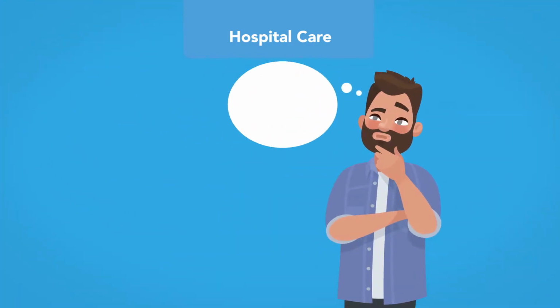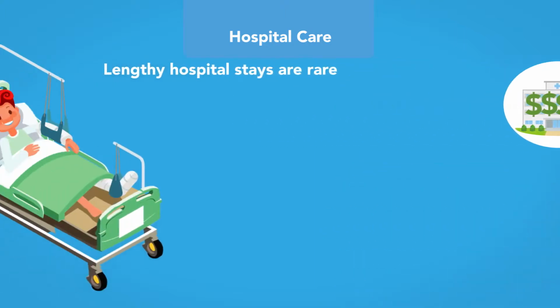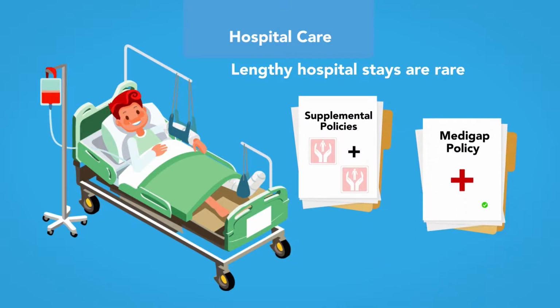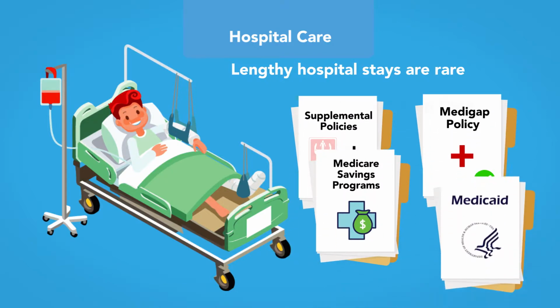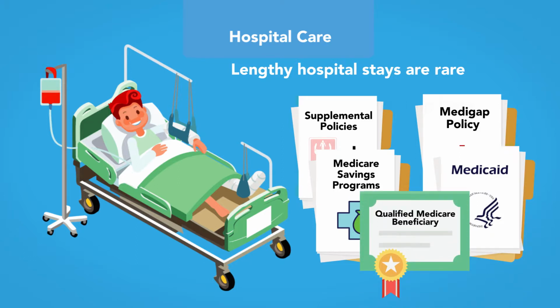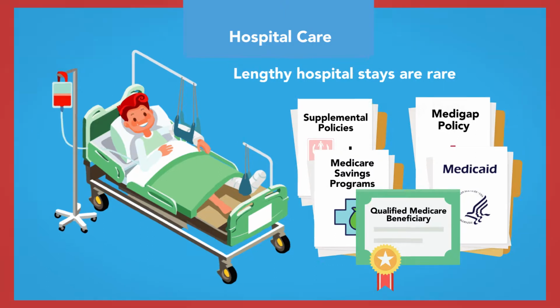At this point, you might be thinking that hospital stays can get really expensive for Medicare recipients, and of course you'd be right. Still, it must be noted that such lengthy hospital stays are rare. Moreover, supplemental insurance such as Medigap, Medicare Savings Program, Medicaid, and status as a qualified Medicare beneficiary can all help to reduce or eliminate the patient's responsibilities under these Medicare rules.